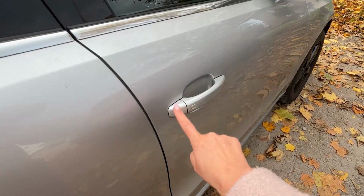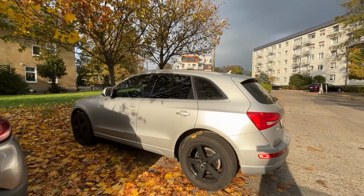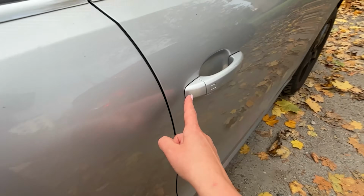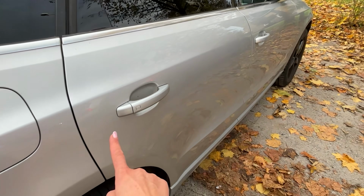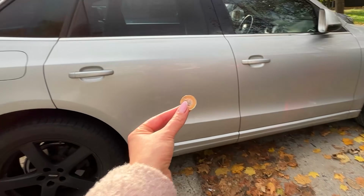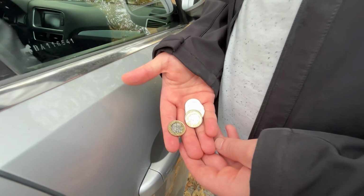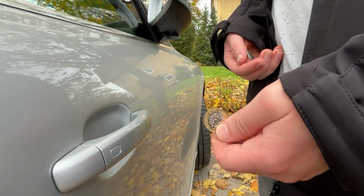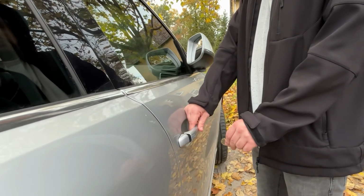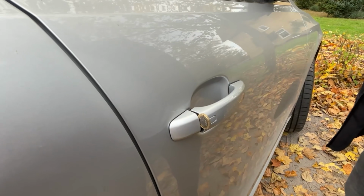Automatically locked doors with a remote shouldn't open. So when you park somewhere, you just click the key and walk away, thinking the car is locked. But this doesn't stop thieves. Even in broad daylight, they don't need to break in. The coin trick is enough for them. Criminals place a coin in the handle to block the door. This simple trick keeps the door with the coin from locking, exactly what the thief wants.